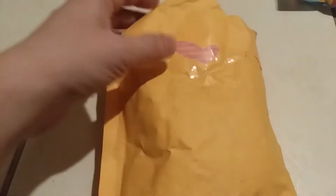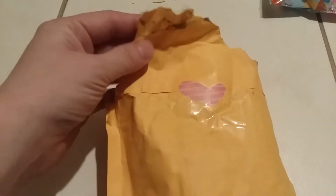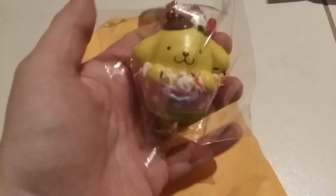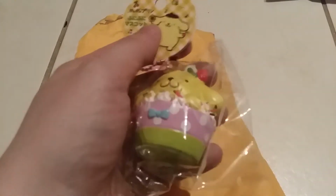Okay, and they actually put this little cute Hello Kitty stamp on the top. I already took it out. Let's take out the first squishy. The first squishy is, oh my goodness. I really, really like small, dense squishies, and Mesokawaii is so famous for small, dense squishies that are kind of hard. These squishies are all $6 and under. I'll show you the price list when I'm done, because they do give you a receipt.